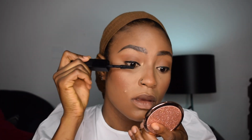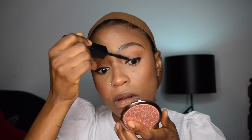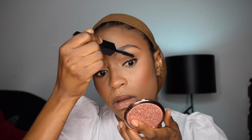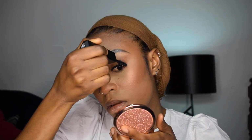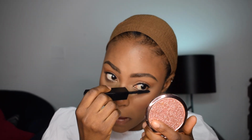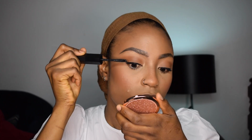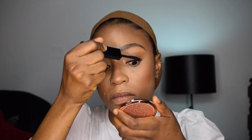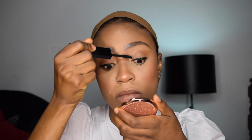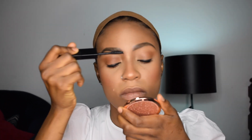And I'm using my Huda Beauty mascara to apply onto my eyelashes. Clearly that's what I'm doing. But yeah, this mascara is really amazing for days where I don't want to wear falsies, because I lack eyelashes, and it just helps me out so much. I'm applying it onto my lower lashes, which is not a pretty sight. And I went in with both sides just because my lashes needed the extra help.